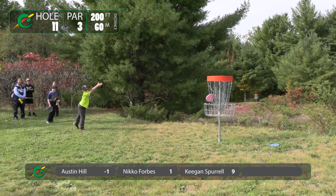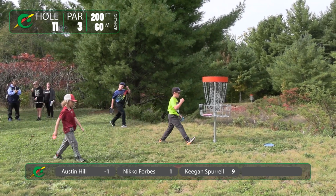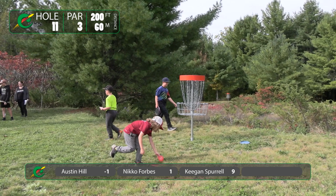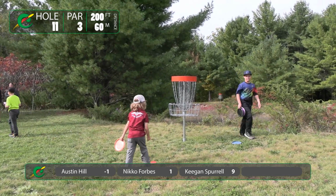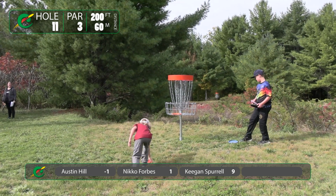Nicely done by Keegan. Good cleanup. Nico, you're next. This is a par attempt after getting caught up on that pit edge. Par from there is very good. Well played. Thank you.